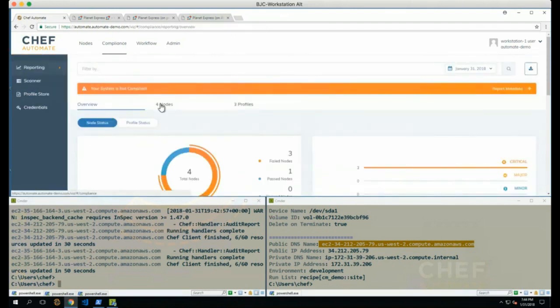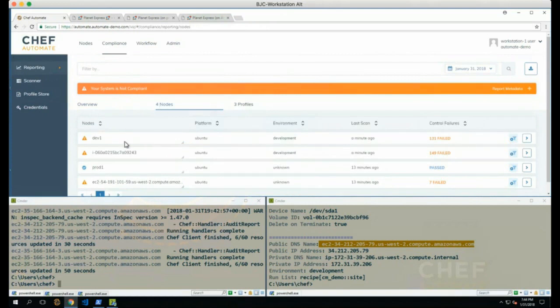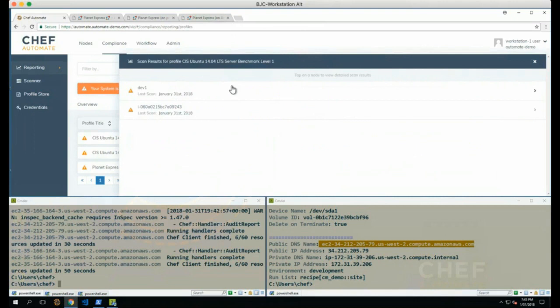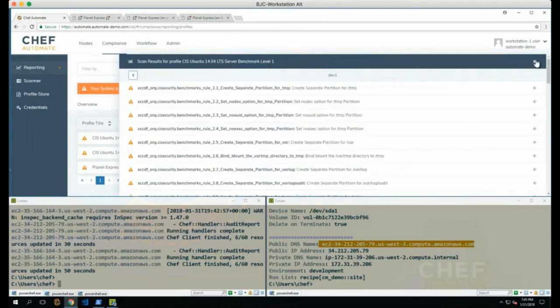Of course, the fun part, take a look at the scan of our nodes. Now both Dev1 and our new instance are showing failures. However, it's worth noting that, as we expected, Dev1 is performing a little bit better. Since we have applied some hardening to it in the past, some of the security checks we're running are passing here with 131 failures, as opposed to the environment we haven't hardened at all, which has 149. As before, we can go ahead and review the scan results for everything that we've run and see just how they were applied to one system or the other.